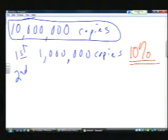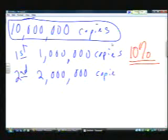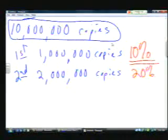Now in year two, let's say your business really improved, and you did 2 million copies. You printed 2 million copies the second year. So the percent of depreciation that you should be able to claim that second year is how much, Shay? 2 million is what percent of 10 million? Yeah, it's 20%. So you've used up 20% in your second year.